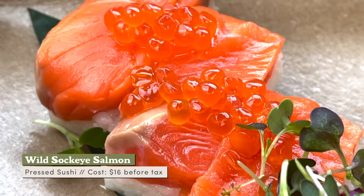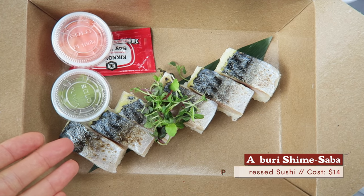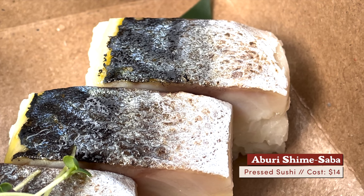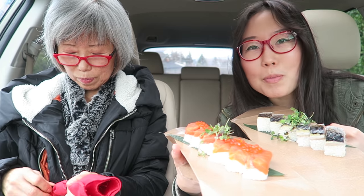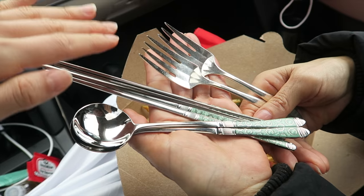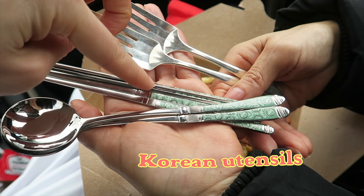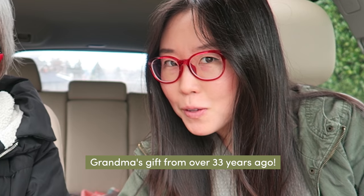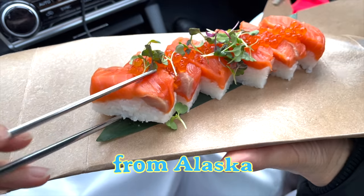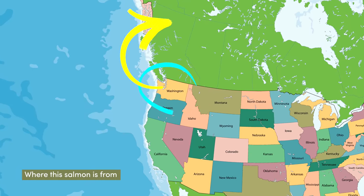This is the wild sockeye salmon with the ikura on top. And here we have another pressed sushi. This one's the Aburi Shime-Saba, cured mackerel that's lightly torched. Mommy-o brought utensils from home. Forks, chopsticks, and spoons. Now these guys with the teal ends, those are from our Korean set. Oh, this is my mom's gift. When you marry, you got them? So they're like older than me. This wild sockeye salmon is from Alaska. We are here, bordering Canada.